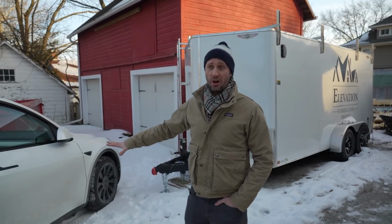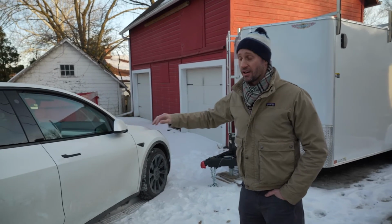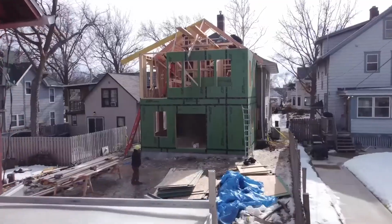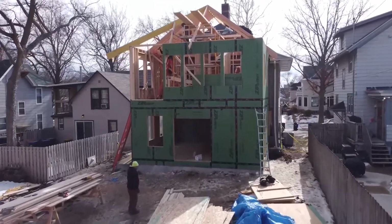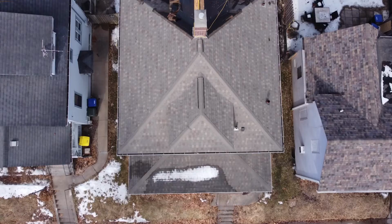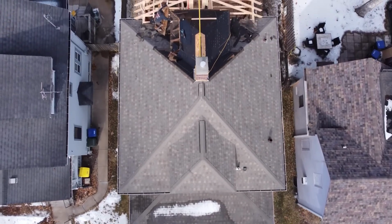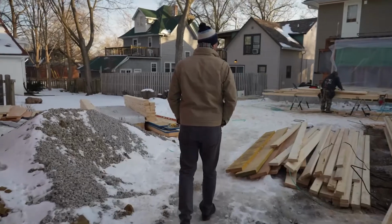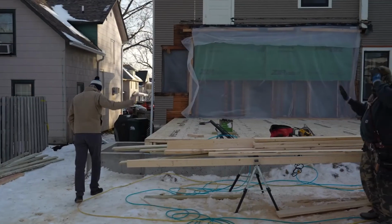So we just pulled into the site. As you can see, there's nowhere to park. I'm literally parked half in the alley here. They've got the dumpster, which they need, and they have all the staging in the backyard for the lumber and such. So as Amy mentioned earlier, parking's just tight, and it's hard to do construction in very dense areas. It's interesting, but let's go take a look and see what the addition looks like.